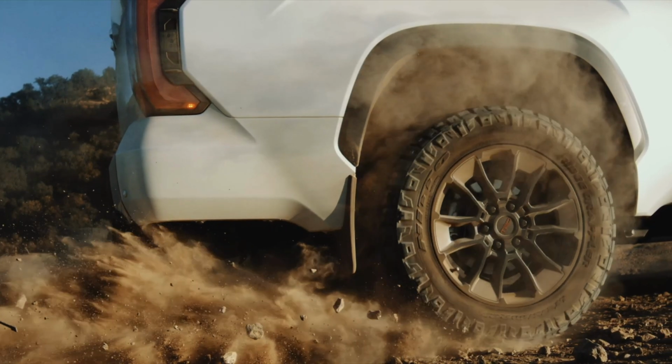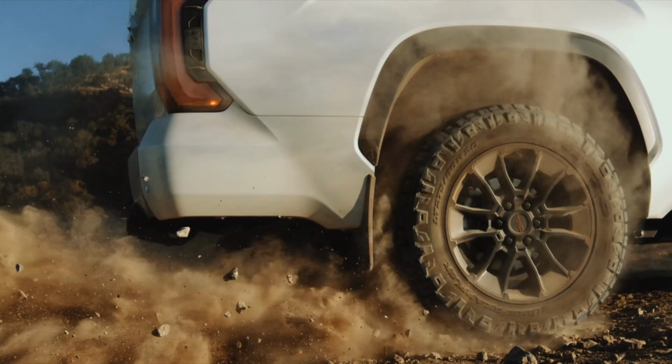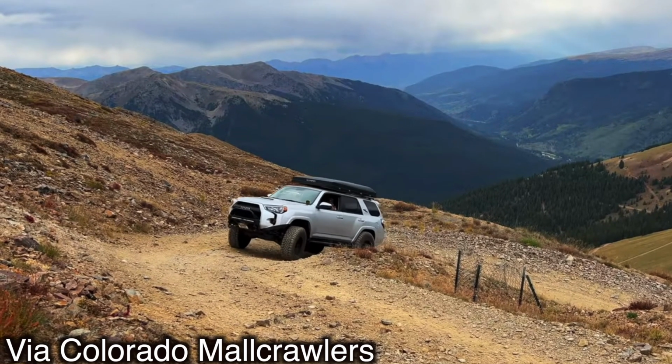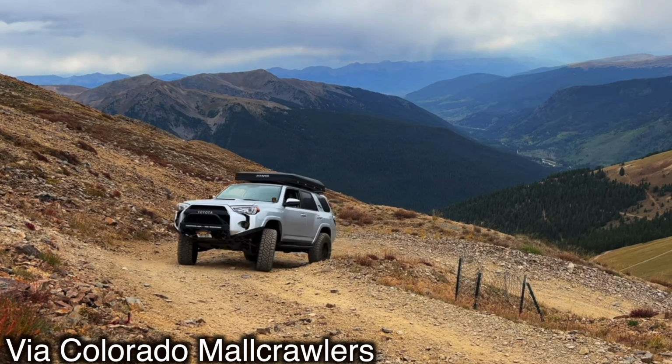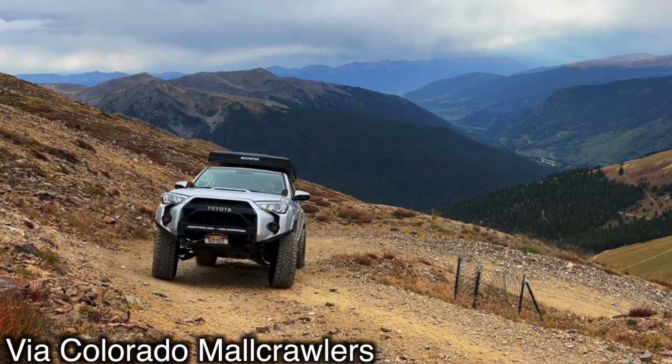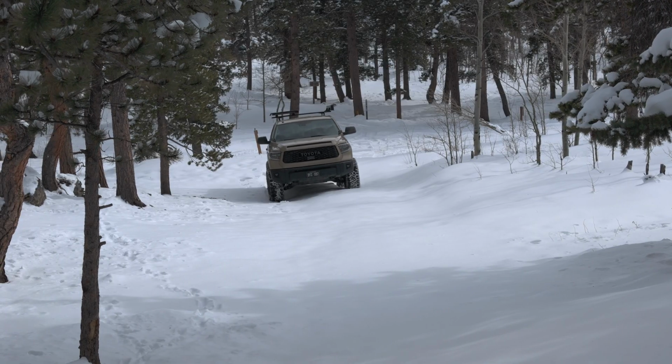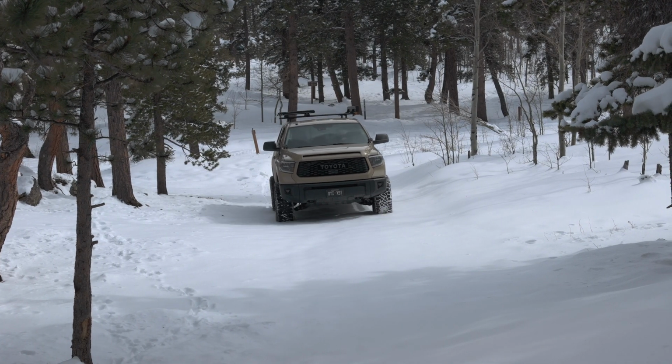Before I had the Tundra, I ran these exact same tires in a 305 70/17 on my 4Runner. I ran those for about 2 years and I was really happy with the performance of them on-road, off-road, in snow, in rain, dry weather. So it was a no-brainer for me to go with the exact same ones in a 35 on the Tundra.